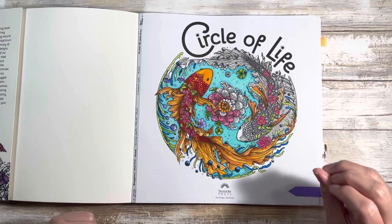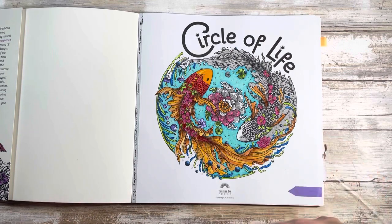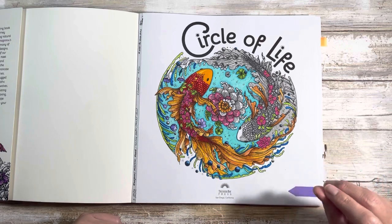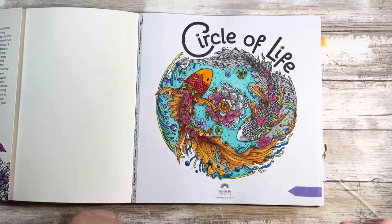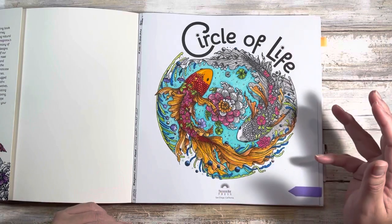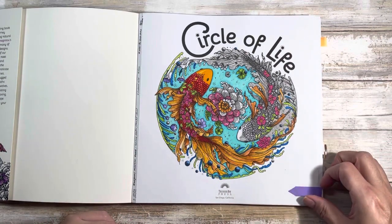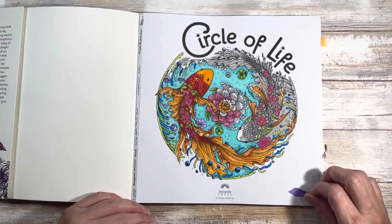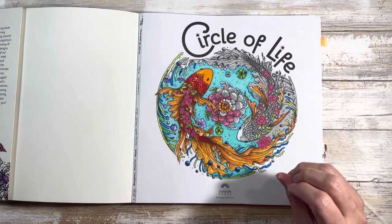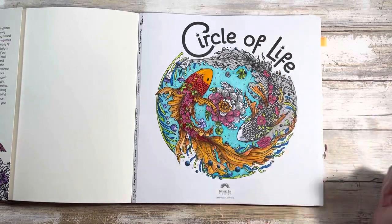Now, I love the look of pencil work, but for me, and I'm sure many others, you just don't have either the stamina or the dexterity or the time. And so if I can complete a page, that is actually more important to me than getting the perfection that you can see out in the community, because what makes me want to color more is finishing things. It isn't just starting things.